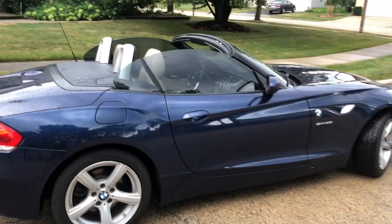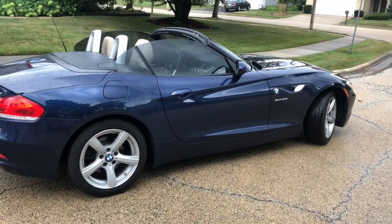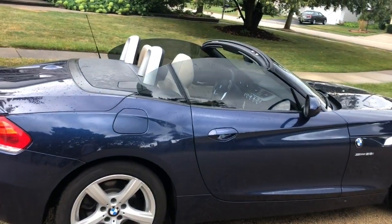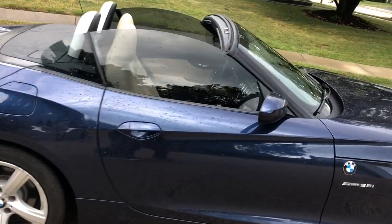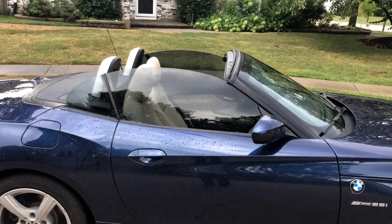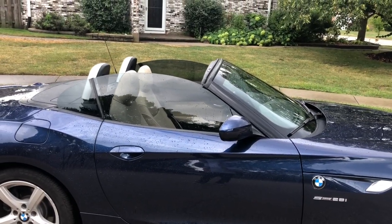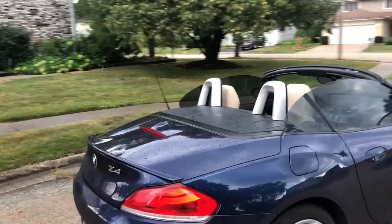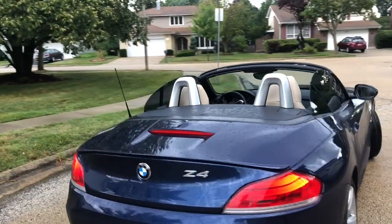Honestly, it does help even in very sunny weather. You get your nice sun from the top, but no additional sun on the sides if you don't want it. So you have an option. Roll the windows down, put them up, whatever you like. And of course, you don't see the back glass when the roof is in the trunk.